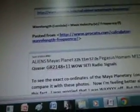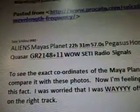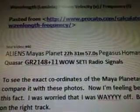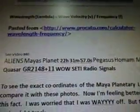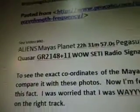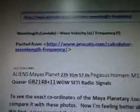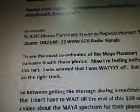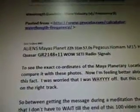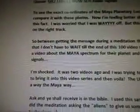Okay. So you want to see video number 40, Aliens, Maya's Planet, 22 hours, 31 minutes, 57.0 seconds. That's where I said that the Maya planet is located in the Pegasus Hohmann M15 HD 209458 region, and it's near the quasar GR 2148 plus 11. And while SETI radio signals, that's the name of that video, to see the exact coordinates of the Maya planet location and compare it with these photos. Now I'm feeling better about blogging this fact. I was worried that I was way off, but this confirms I'm on the right track.